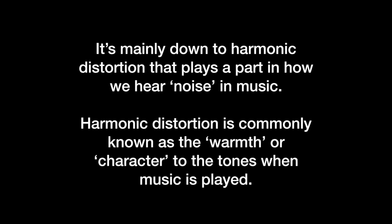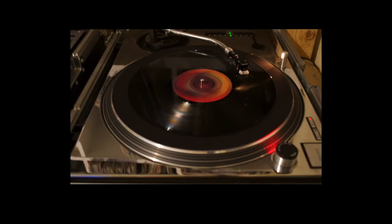Harmonic distortion is described as adding warmth or character to the tones when music is played. Harmonic distortion is largely from analog equipment. However, plugin companies have been able to replicate noise digitally to emulate the warmth.